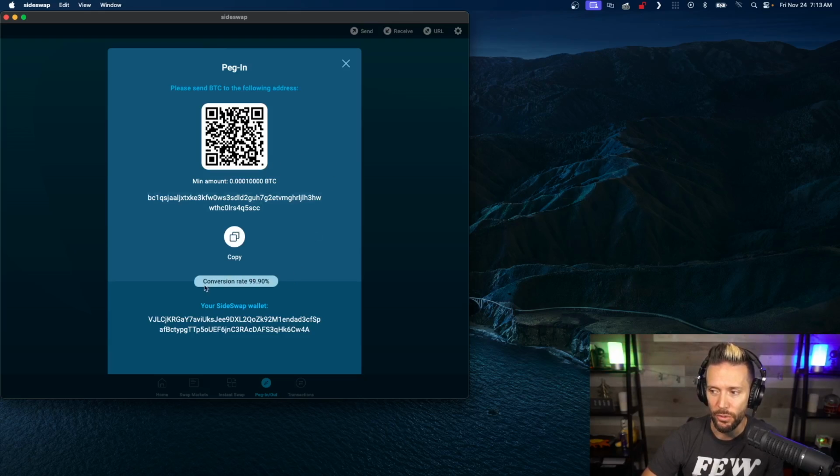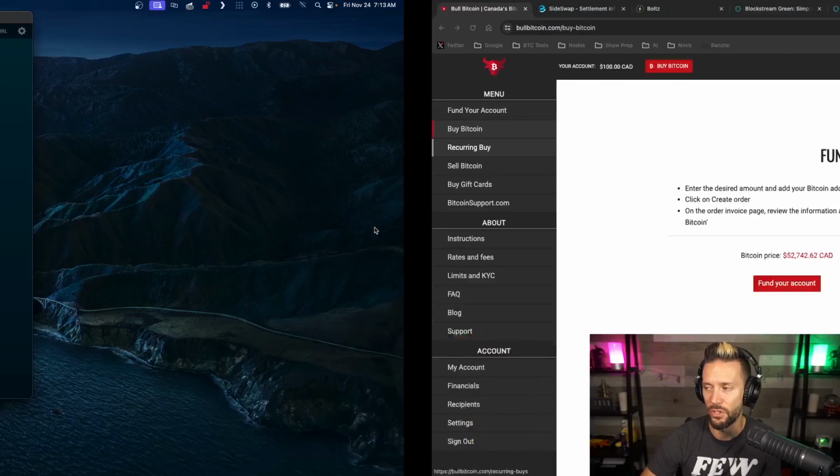It's important to note there is a conversion rate. It sits around 99.9%, so you're paying 0.1% for the conversion. That's negligible, especially when you're in a high fee environment, to be able to move around very cheaply from here on in. So I've copied this address. Important to note the last few digits, 5SCC, so that when I paste it, I know it's the right one.